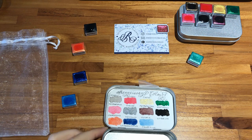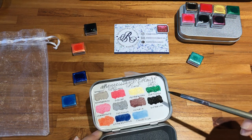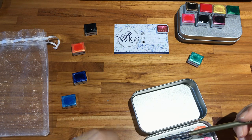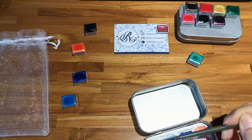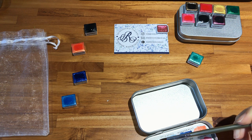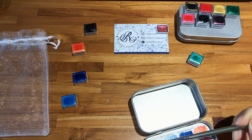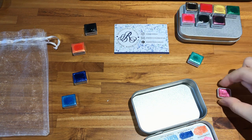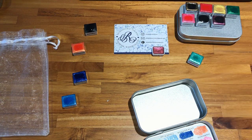Are you ready? In a very different angle. Let's do it this way. Wow, are you serious? This one's gorgeous. This one's gorgeous. Okay, excitement over. Oh, I do have Phoenix to try too.